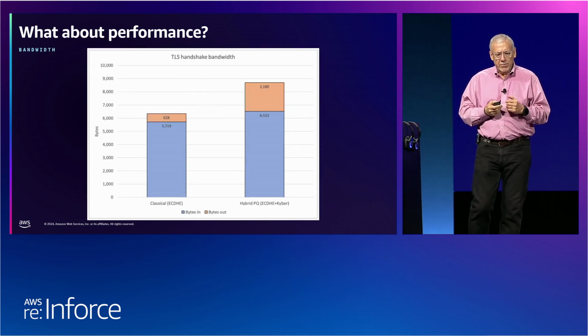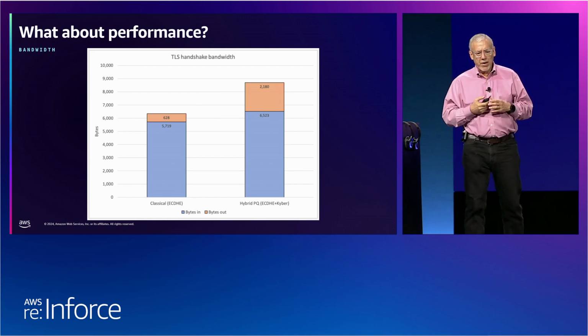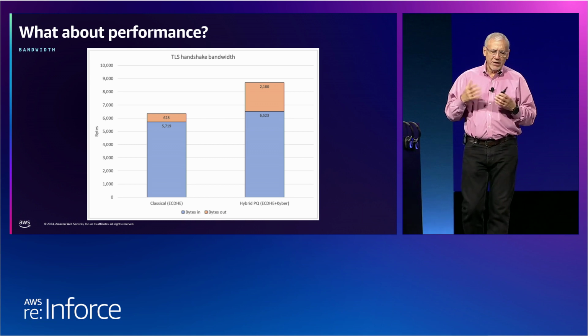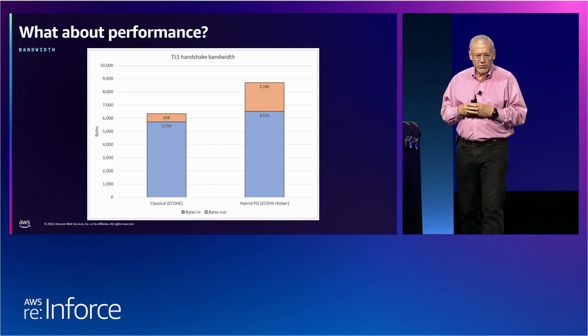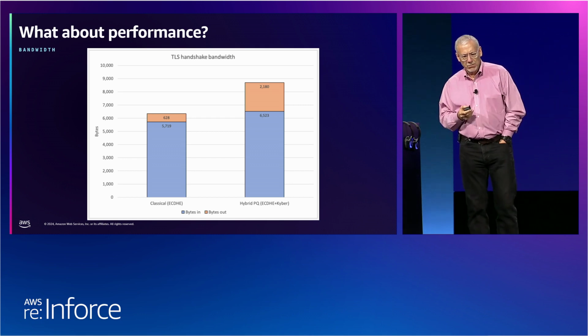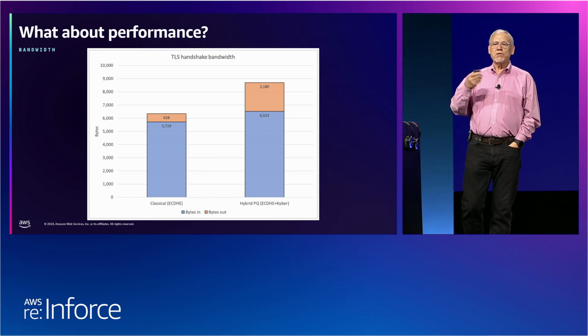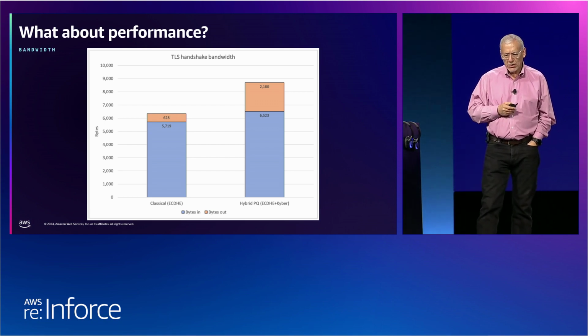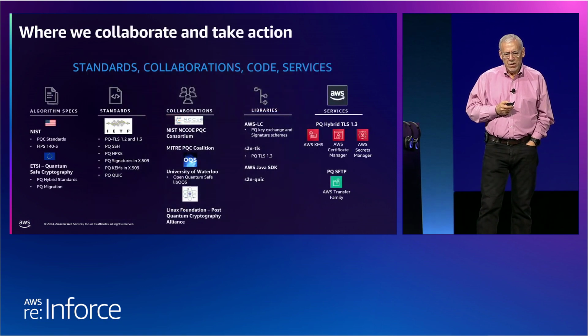And if you look at the bandwidth requirements, there's a little bit more of an impact. The amount of data that needs to be exchanged is a bit higher. But again, in our modern networks, a few thousand bytes shouldn't be too problematic in most situations. So that gives you some indication of what will happen in the future as we begin to move to these hybrid key exchanges.